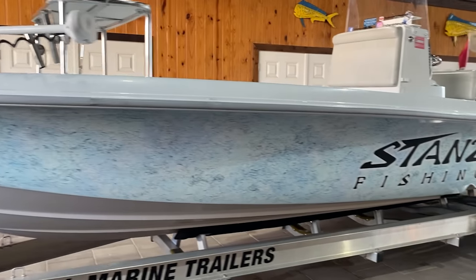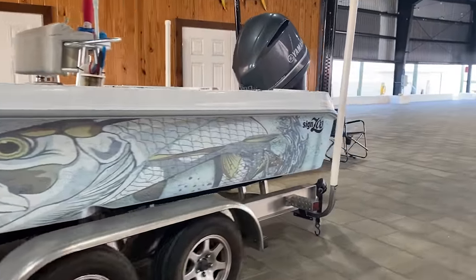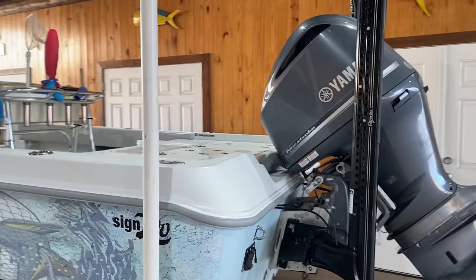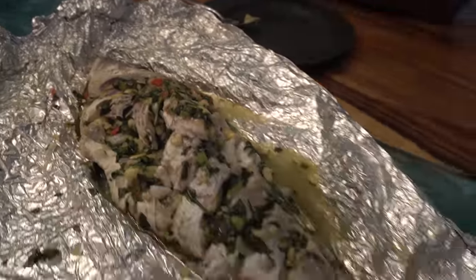We just wrapped Ricky's contender today. Stanz came down. We're going to see how it turned out. Wrapped up. Yep. No more hiding. Don't scratch it in the mangroves. That's partially camouflage. You'd be hiding. It's a wrap. That's a wrap. All right, Mike, let's try it out and see. Yeah, come on. I can't wait.